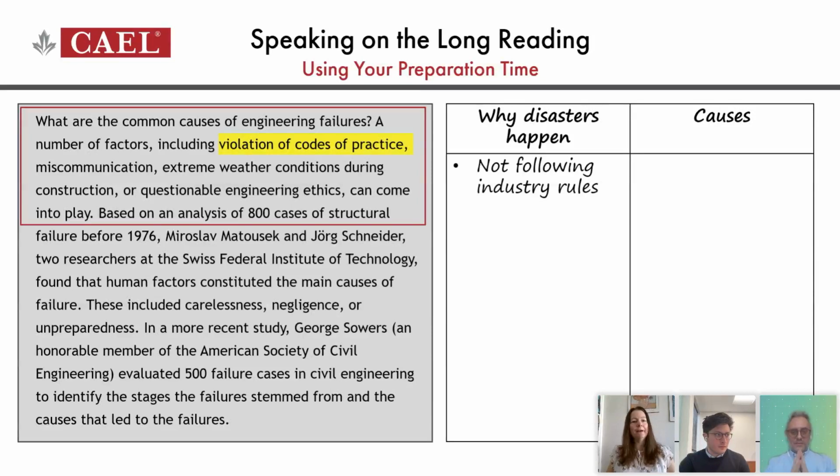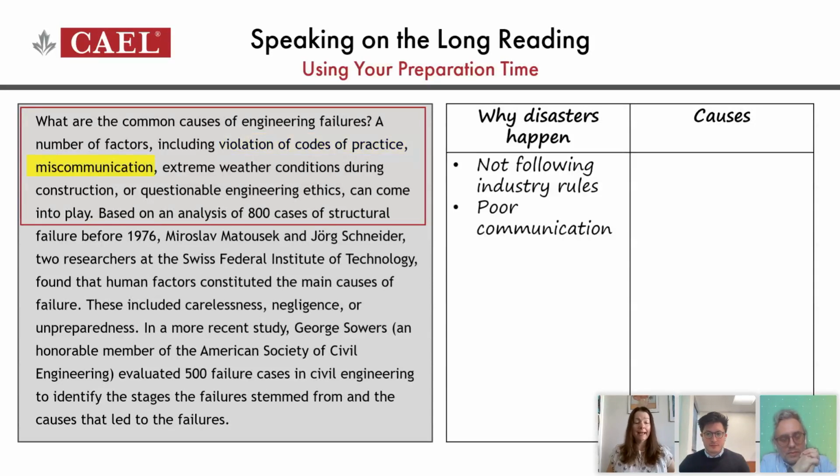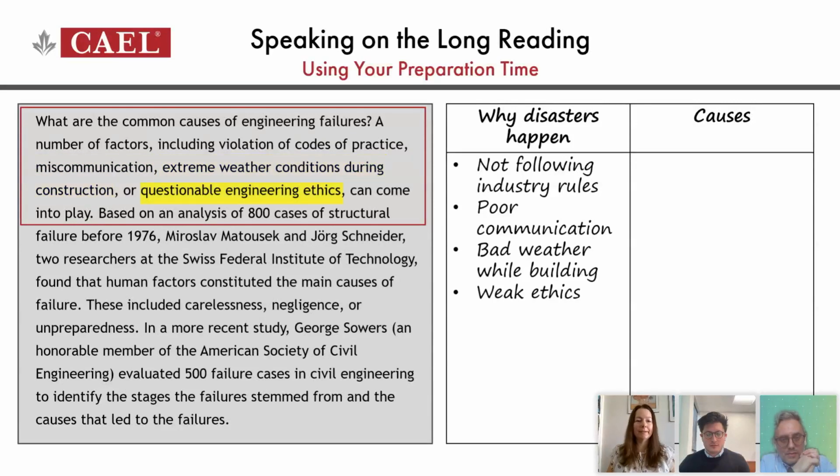So the first one talks about a violation of codes of practice, and you might paraphrase that in your notes as not following industry rules. Another reason why these engineering disasters happen is because of poor communication, we can say, to make that our own. Maybe there was bad weather as well, while the construction process was underway. Looks like we've got some weak ethics too amongst the engineering industry as well, and so on.